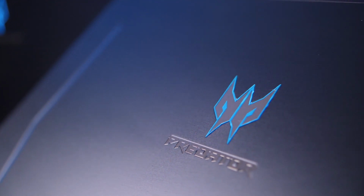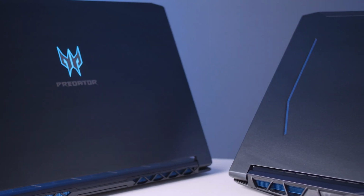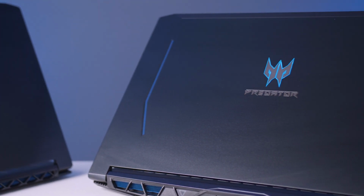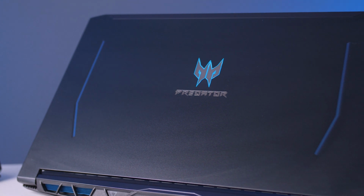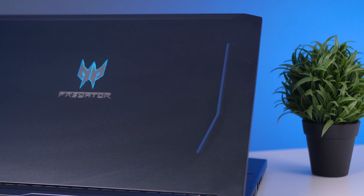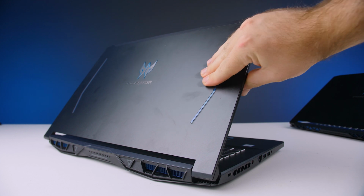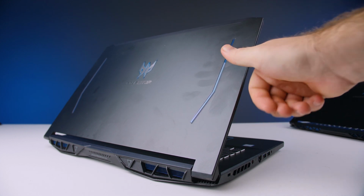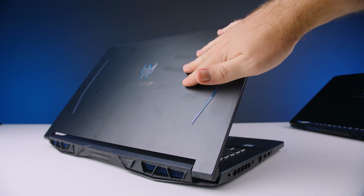Now at the back you do get the light blue Predator logo and the blue lines on the side, which might be a bit too gamery for some, especially if you do work in a more office environment, but it's actually not that distracting compared to a lot of the other laptops out there, and I actually do quite like it. However, unfortunately, the matte black finish is still a fingerprint magnet, so you might want to keep a nice cloth nearby just to wipe it off every now and then.